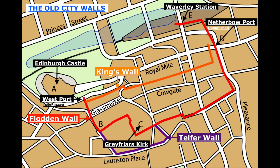Edinburgh was a walled city for much of the 15th to 17th centuries, but there would almost certainly have been previous walls dating back to the 12th century, although it's unlikely they were made of stone. Three defensive walls were built from the 15th to the 17th centuries to protect the Old Town: the Flodden Wall in the 16th century, the King's in the 15th century, and the Telfer in the 17th century. I'll put a map up here so you can see their locations.